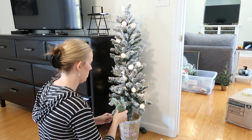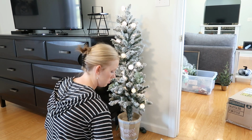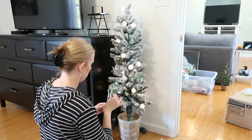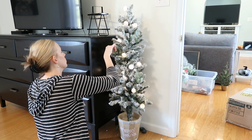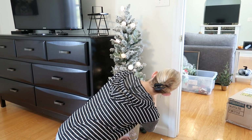So I did decide to decorate this tree this year. Last year I didn't add anything to it, I just left it as is. But I had some leftover mistletoe picks from a garland I used to make, and I decided to add those in because they match the garland on our headboard.